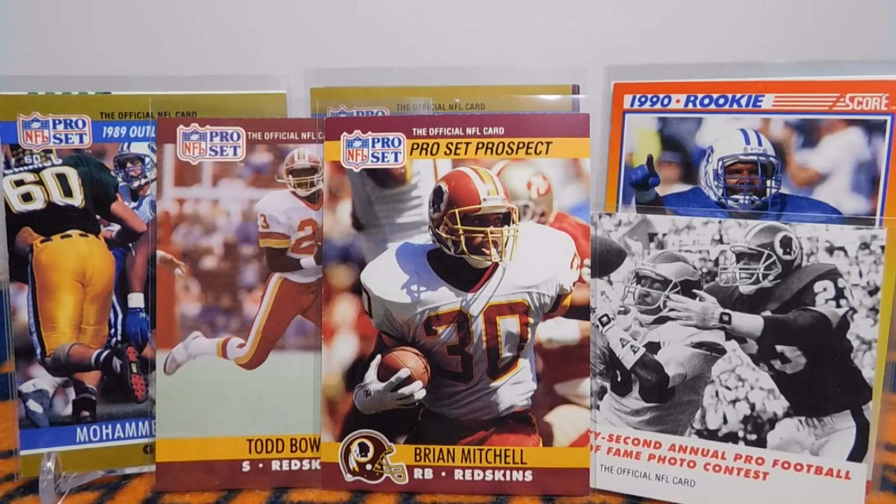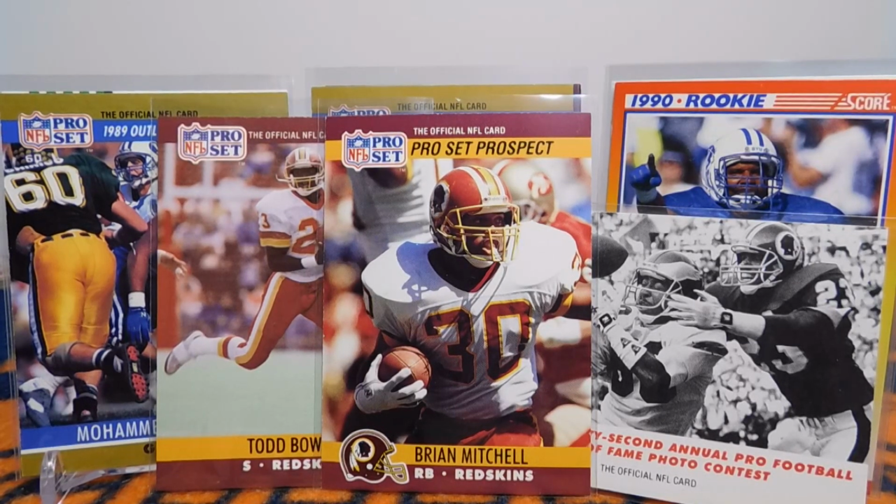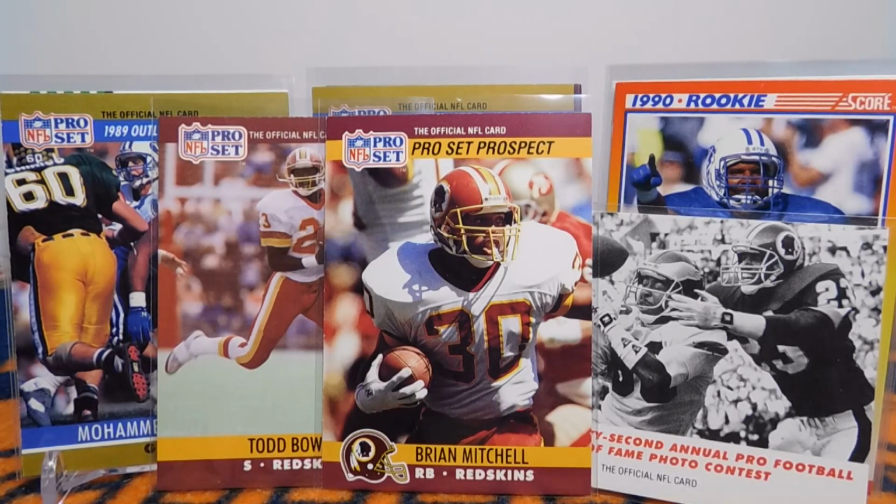And, to kind of give a sign of things to come, his very first play in his very first preseason game as a rookie, he returned the opening kickoff for a touchdown. And he is a Super Bowl champion from Super Bowl 26. And his NFL records include most career kickoff return yards, most career punt return yards, and obviously then most total return yards. He is in the Washington Hall of Fame. He also ran for over 2,000 yards and had over 2,000 yards receiving as well.